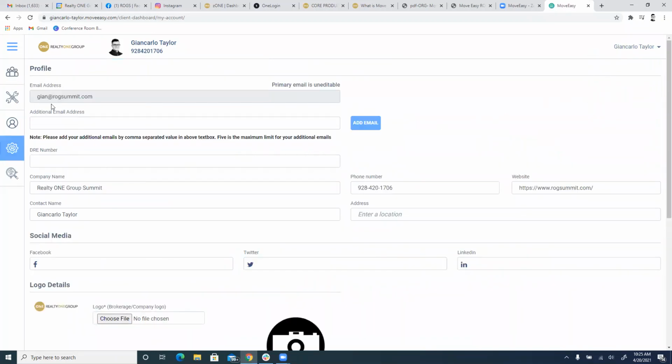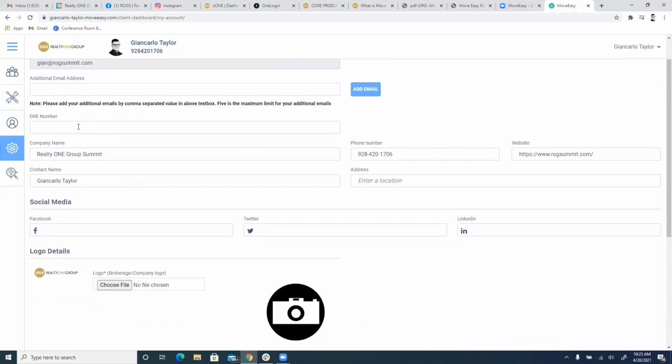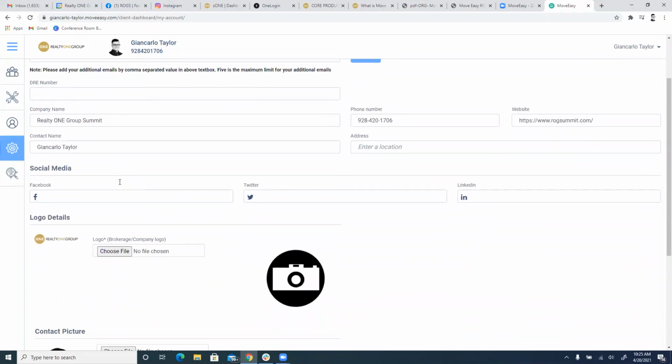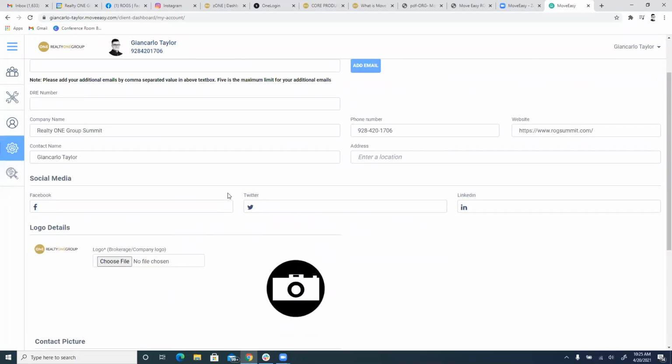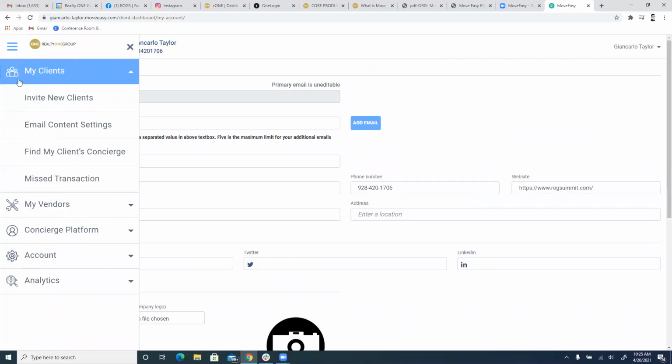So here you'll double check if your email address is correct. You want to have your DRE number, company name, contact information, headshots, logos, things of that nature. Pretty basic profile-type material. Well, we come back to the clients.